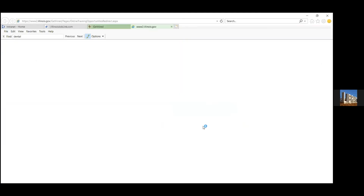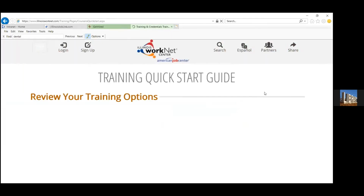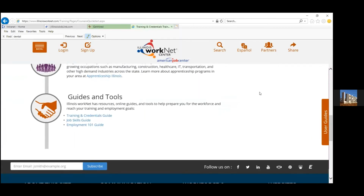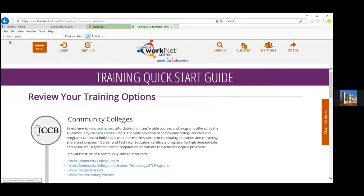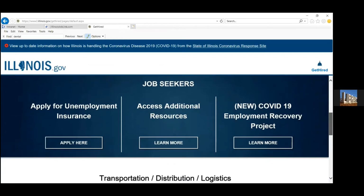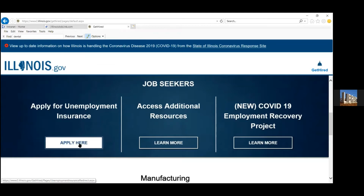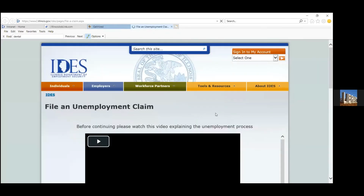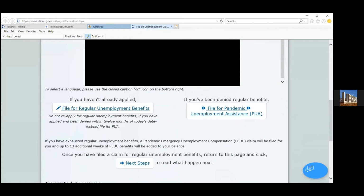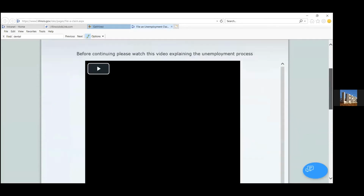The online training opportunities will take you to another site that David talked about, which is Illinois Worknet, which is going to go over some of the information. And from here, you can go and find out a whole plethora of information about opportunities. When we scroll down, of course, we have the link to unemployment insurance, and this will take you to the Illinois Department of Employment website with a video on how to file for unemployment insurance, and how you can also file for PUA, pandemic unemployment assistance.